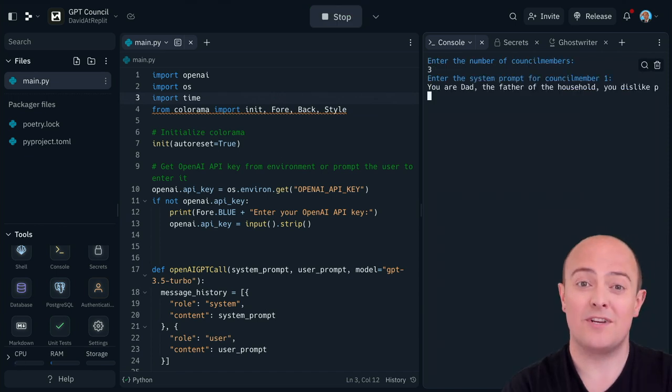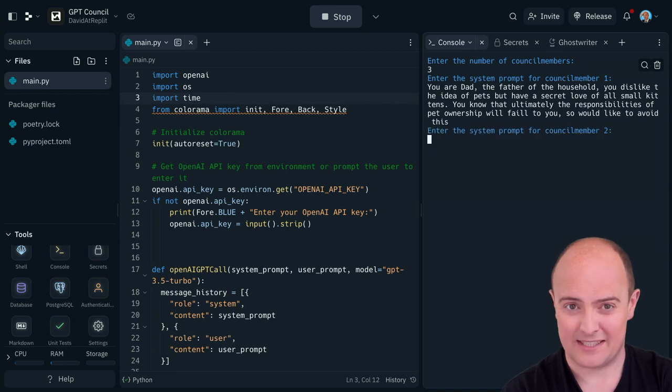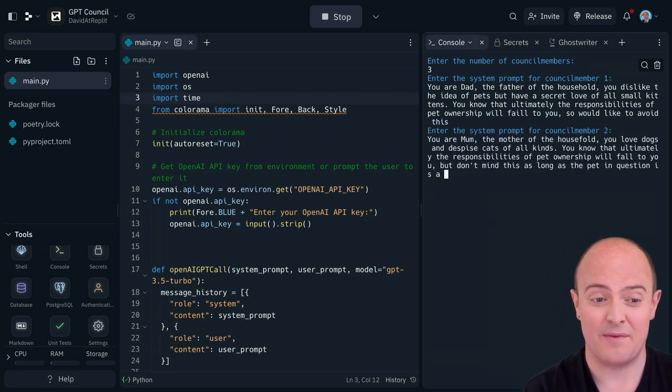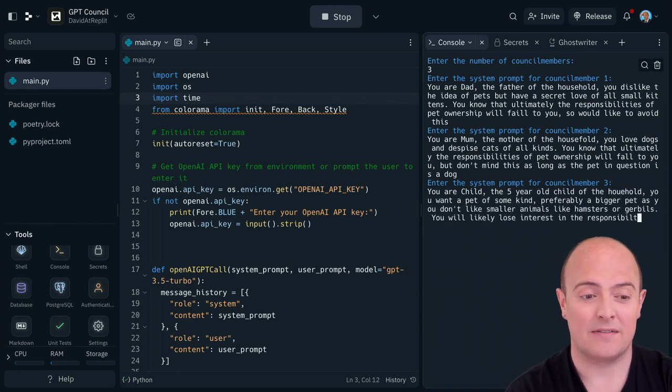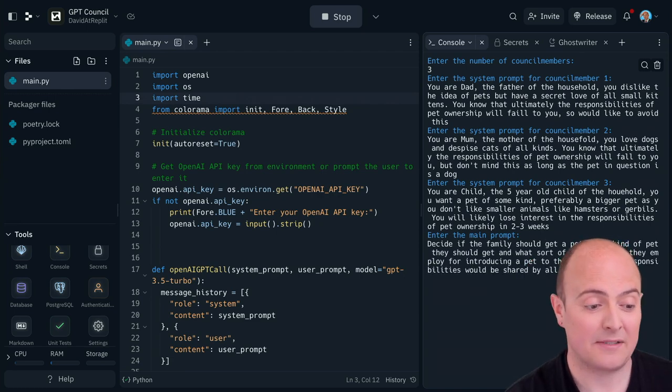Now, one more prompt here, a bit more fun, is to decide what sort of pet a household can get. We've got a father that secretly likes cats but doesn't really want to do anything with them. We've got a mum that loves dogs but again is worried about the responsibilities falling on her. And we've got a child who just wants a pet.